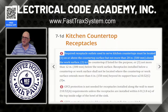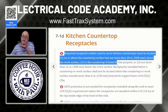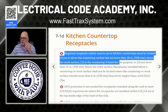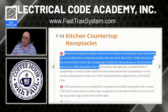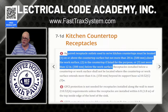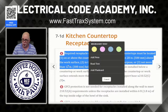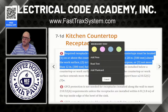Number two, in the countertop, if listed for the purpose. So it could actually be built into the countertop, not face up, but maybe a tombstone or one of those that pop up out of the countertop. That is perfectly fine. So that's what it means, that it can be in the countertop if it's listed for that. And number three, not more than 12 inches below the work surface, okay? Now this is still allowed in the 2020 edition of the National Electrical Code. All of this changes for the 2023, by the way, and we're going to cover that in 2023 episodes, but we're in the 2020, so that is perfectly acceptable.